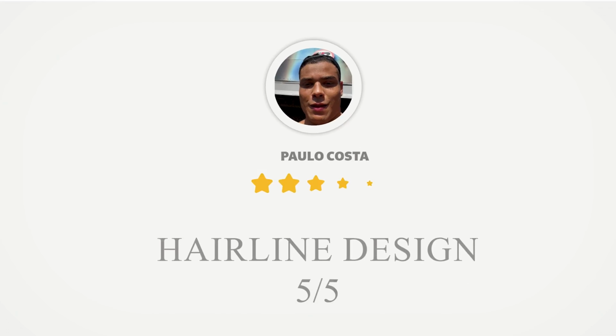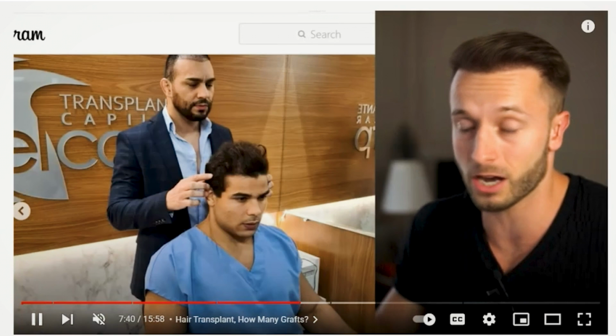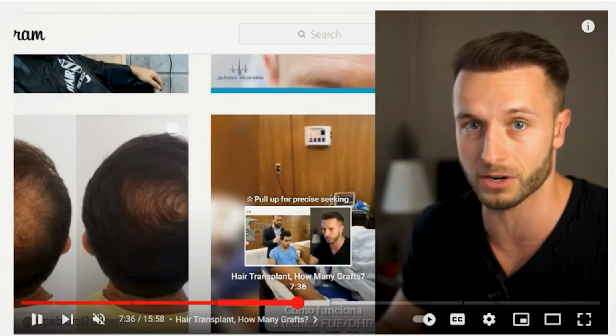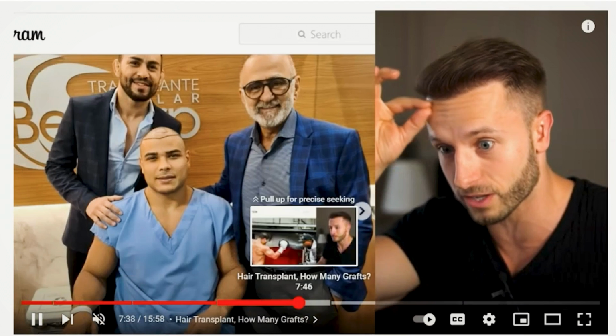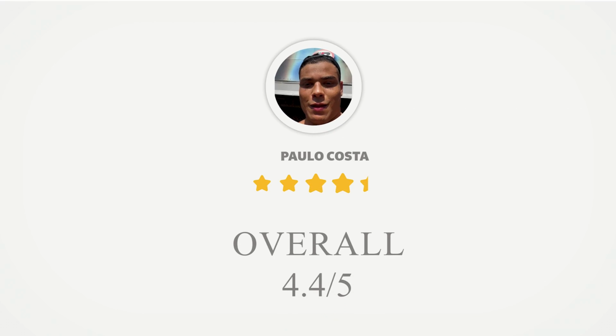And then hairline design, 5 out of 5, because the doctor did not do much there with the design. He just pretty much overlaid new grafts across his existing hairline. So he didn't have so much to mess up there, and I would give him 5 out of 5 for it. Overall, I would rank this hair transplant 4.4 out of 5.